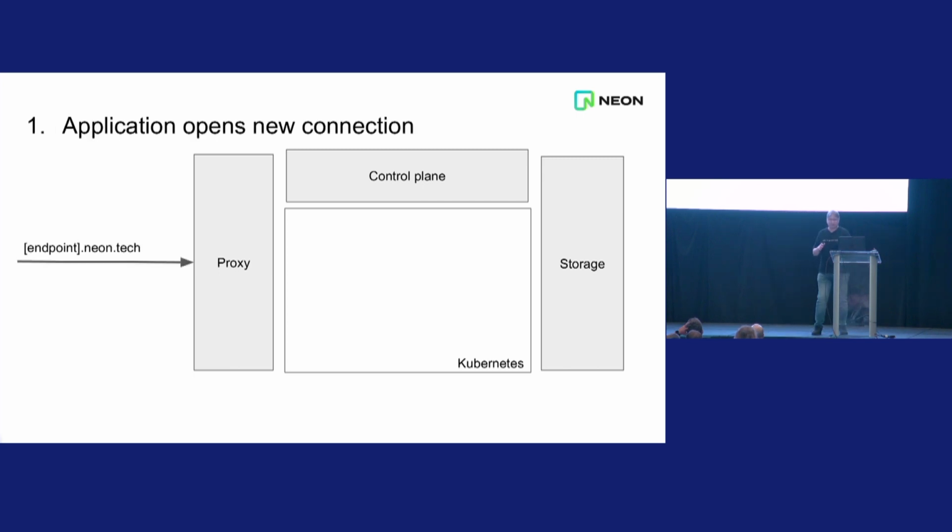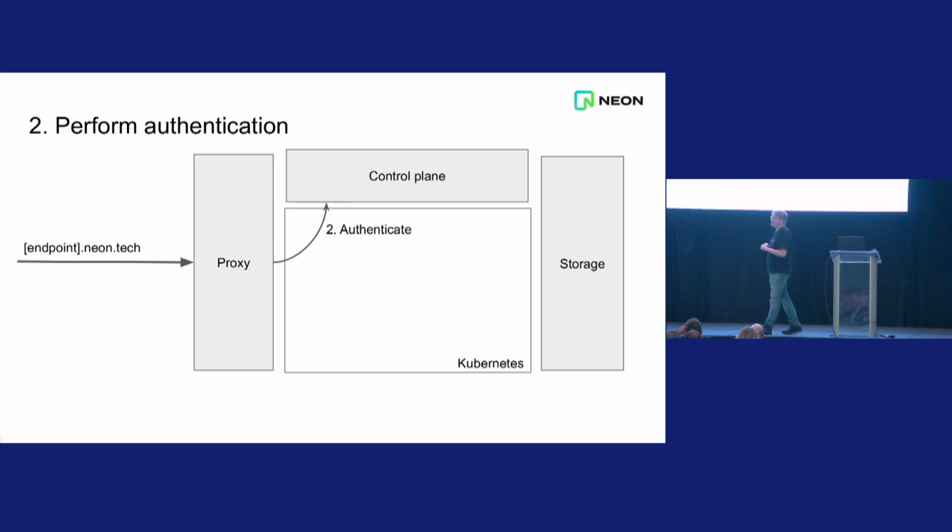When your application makes a connection to the database, what you see as an application developer is just a URL. It's an endpoint name, something, something, .neon.tech. And you type that into your application or your psql or whatnot. But what actually happens when you connect to that endpoint is that the connection goes first to the proxy that we run. The proxy is a multi-tenant thing, so we use the same proxy for all of the endpoints, or rather a cluster of those. The proxy intercepts the connection. It speaks the Postgres protocol, so it understands what database you're connecting to and how the authentication works. The next thing it does is perform authentication. This is the same authentication handshake as with standalone Postgres, but we perform it in the proxy before we even connect you to the Postgres instance. We perform the authentication from the proxy using the information in the control plane.